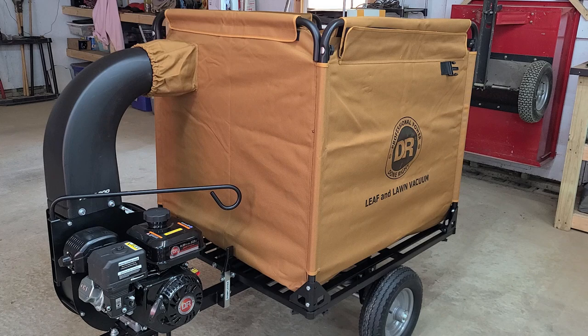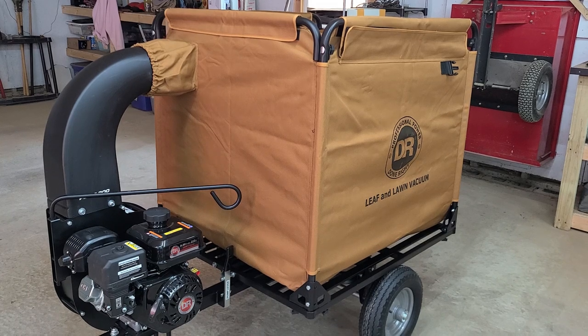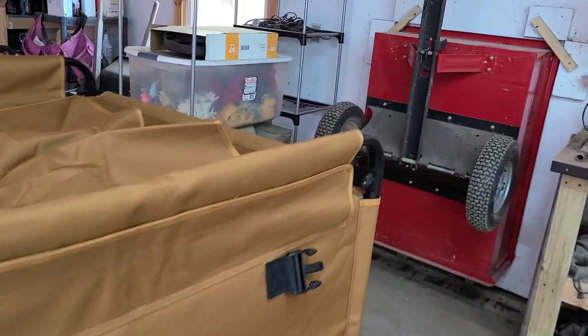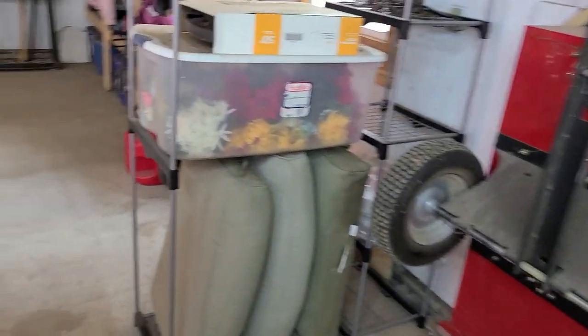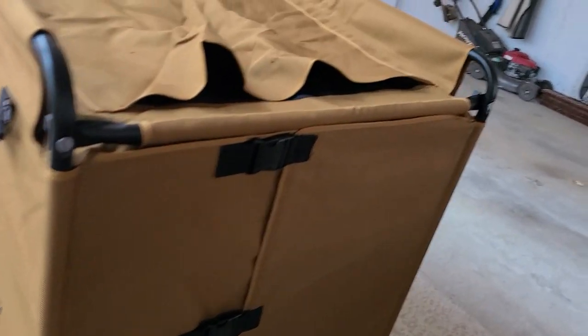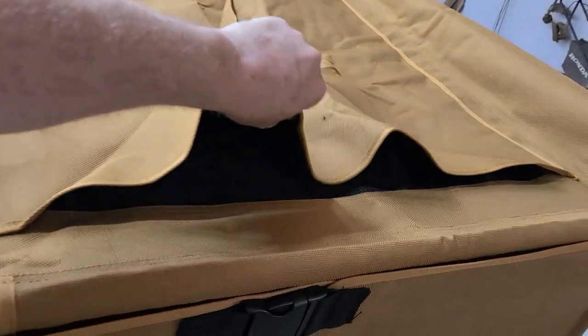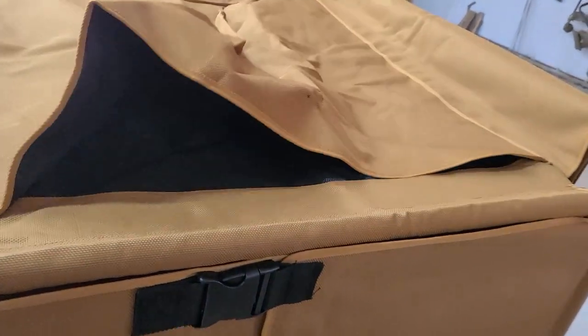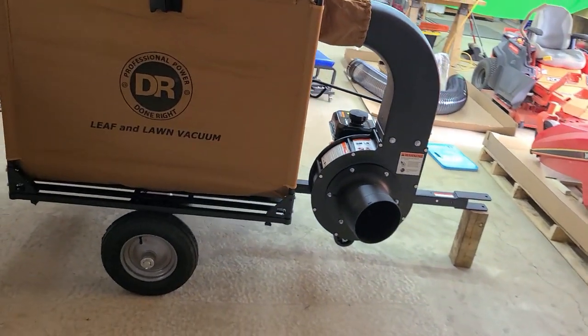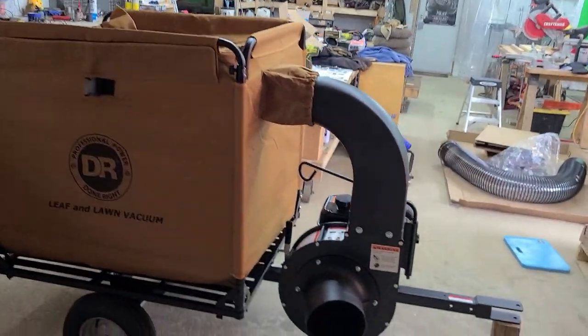Now it's complete. So let me give you a little walk around here. The back has a series of snaps. And here is the vent to let the air through. We'll go around the other side. Get a good idea. Like I said, it's over 200 gallons.